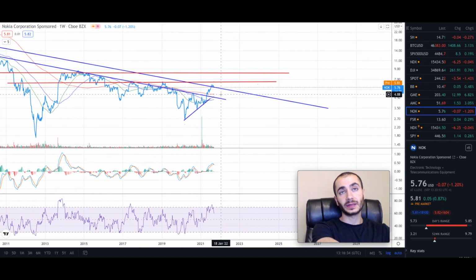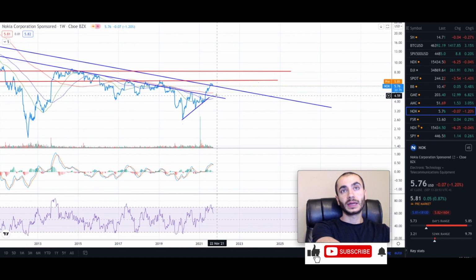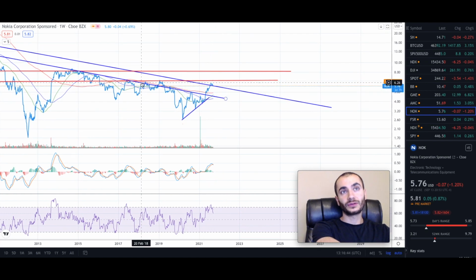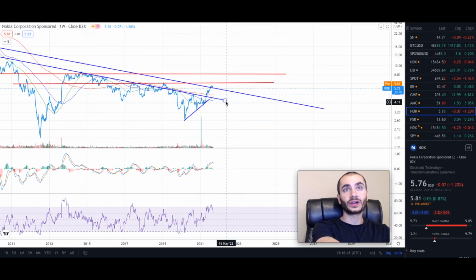Now, that's not necessarily a bad sign if you're a long-term investor in Nokia stock. It will potentially reverse up to the upside if the fundamentals hold true, but as long as it does not break through this first downward trend resistance line, it should be fine, again, if the fundamentals are good for the company.